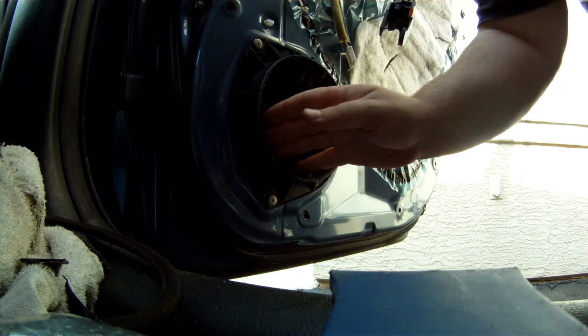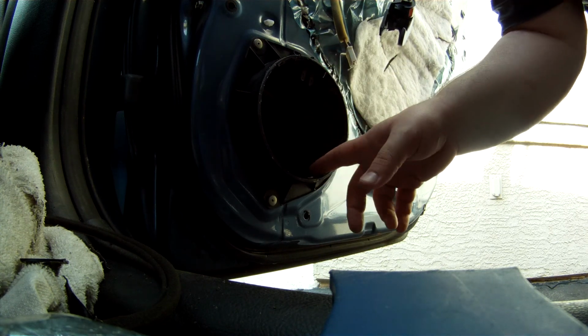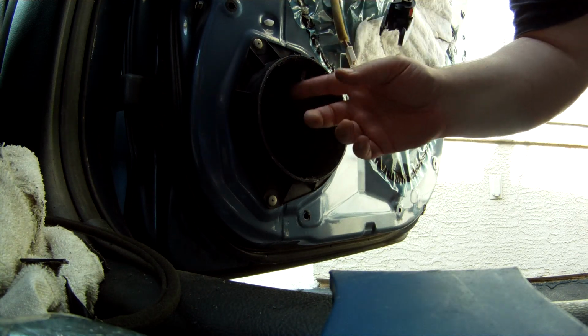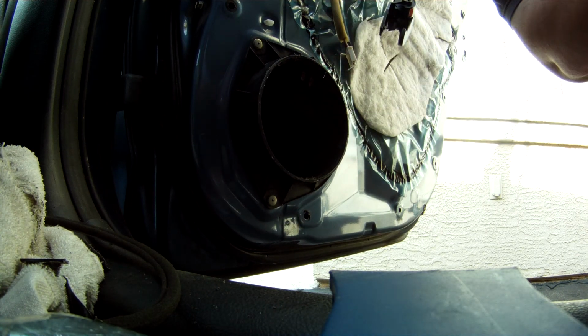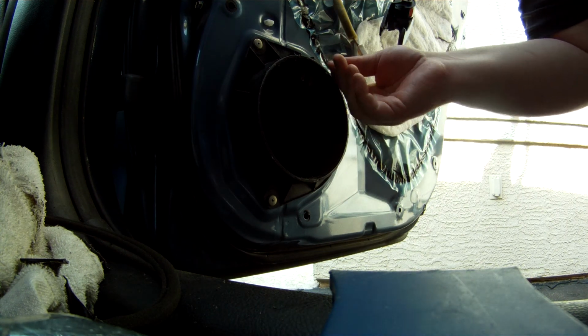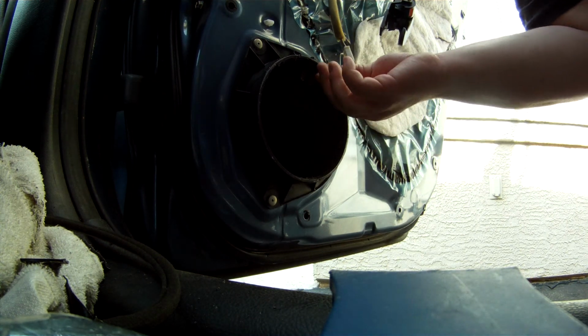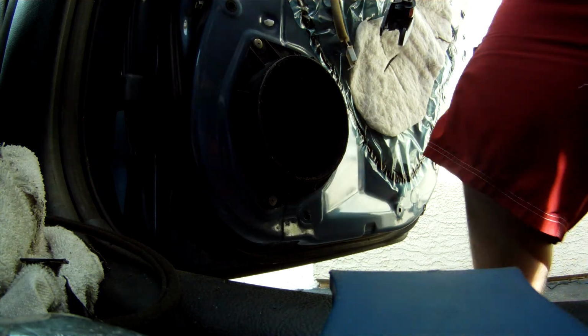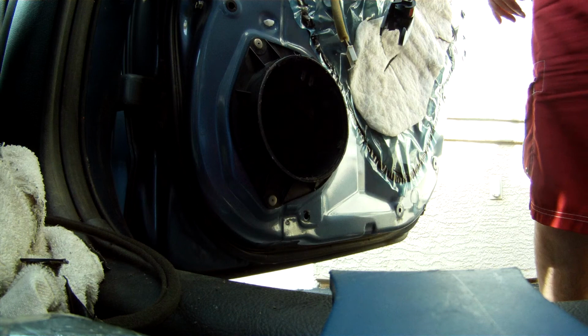Alright, so now we're gonna start Fatmatting in here and get that going. Once we get the Fatmat on, then we'll solder, and then I'll probably have to do a third video because I gotta go somewhere today. But that's all right. Maybe I'll make one big video. So right now I'm gonna.